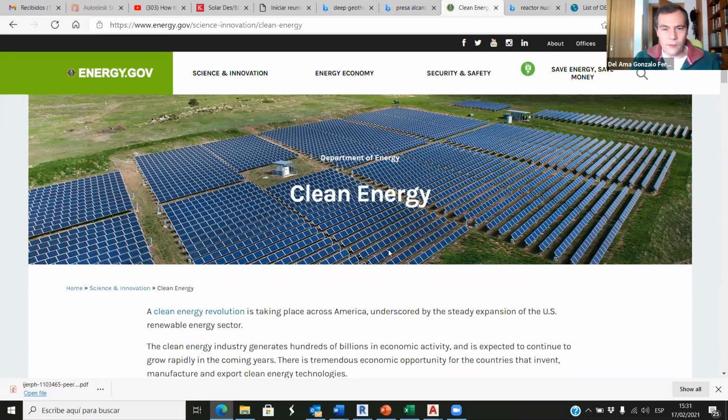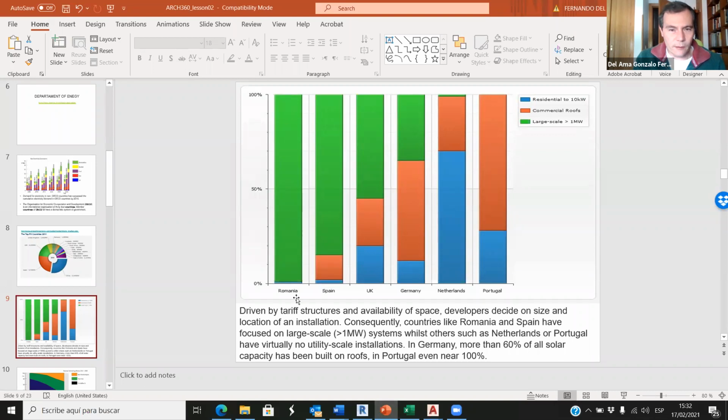And then another strategy is to produce electricity on your roof. Okay, so we have a lot of houses or buildings, so we can place PV panels on that roof, and we can produce this kind of solar energy. So those are two strategies. Some countries like Romania and Spain have these large scale installations. Other countries like the Netherlands and Portugal have residential or commercial roofs. Okay, so they are placing PV panels on roofs. They are not placing PV panels in the middle of nowhere.